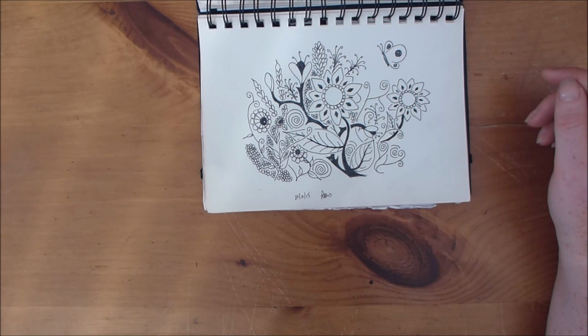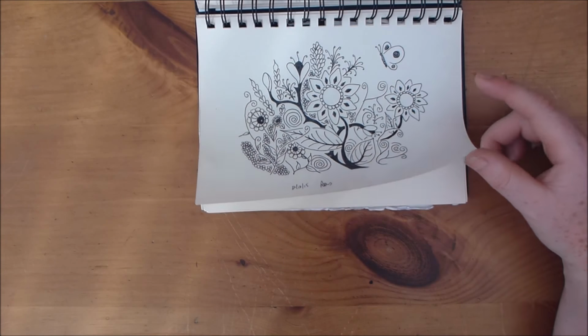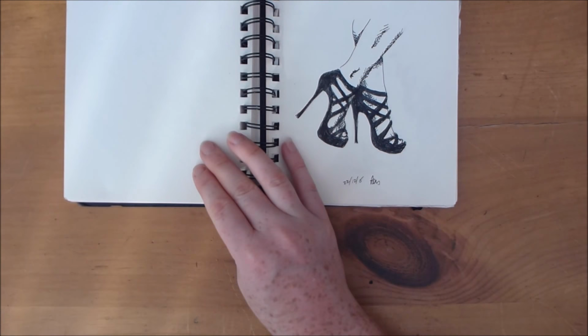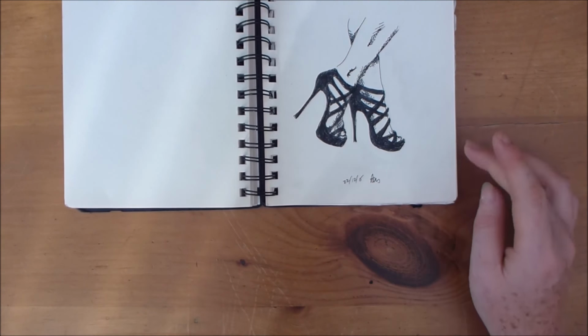And this was clearly an I-have-no-idea-what-to-do doodle. Just gel pen, and sometimes that's all I can be bothered to do. 22nd of December we have made it to, and I have drawn stilettos, and I don't really know why, but it doesn't have to be a why to everything.